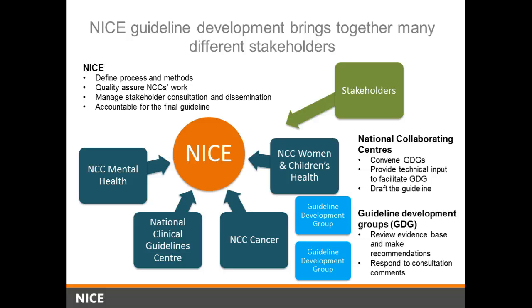NCCs are part of the medical association, so the Royal Colleges, and it's a centre where we have the clinical experts who also have a good knowledge of evidence-based medicine, usually leading the centres, and they have teams of technical staff such as systematic reviewers, health economists, information scientists, as well as editorial staff and project management staff and research assistants together to do the evidence search for the NICE guidelines, review the clinical trials, convene meetings involving the guideline committee, and so on.